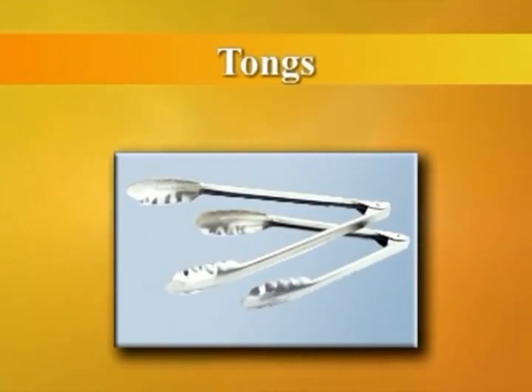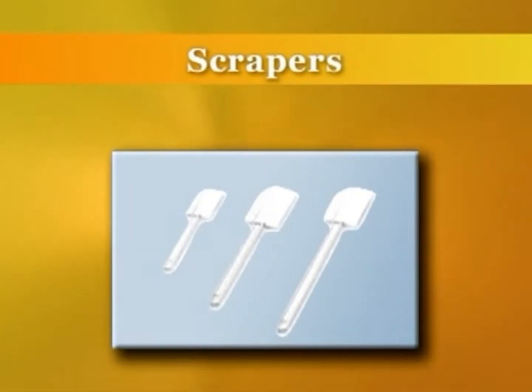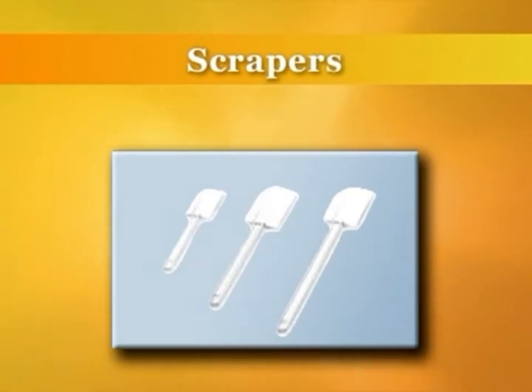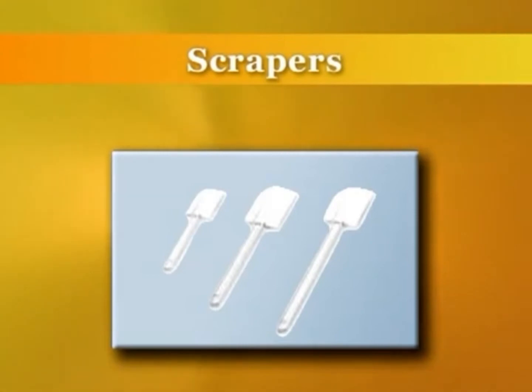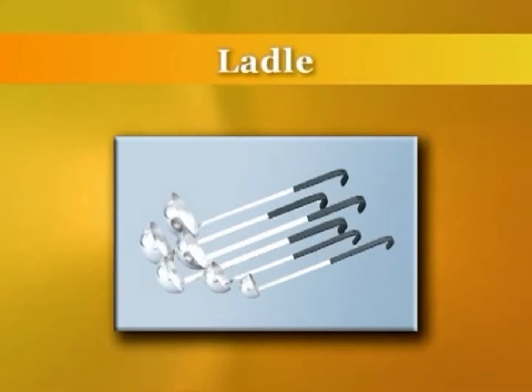Tongs are used to grasp and manipulate food items while cooking. This large flat spoon is called a skimmer. It is used to skim the surface of stocks, soups, and sauces. Scrapers typically have a soft rubber or plastic blade to finish removing sauces, mixes, and liquids from bowls or pans. This large bowl-like spoon is called a ladle and is used to serve soups, sauces, and stews.